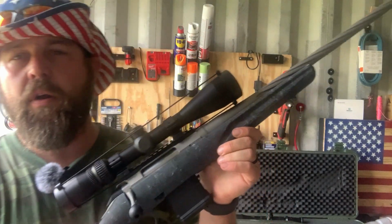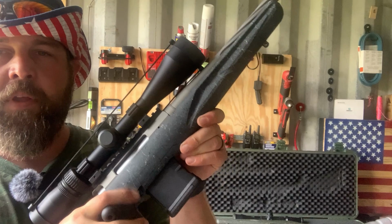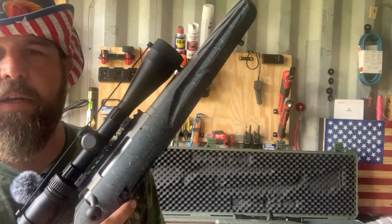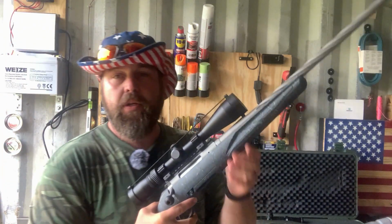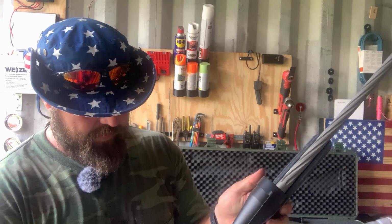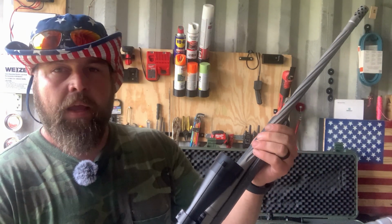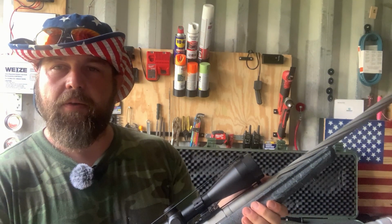This is a Ruger American Mark II chambered in .223. It is a bolt-action rifle. It has a detachable magazine. These are AR magazines. It is 10 round. Everything that you see here is Illinois legal because we live in Illinois. So I bought this gun so I could shoot on the channel and actually publish videos.